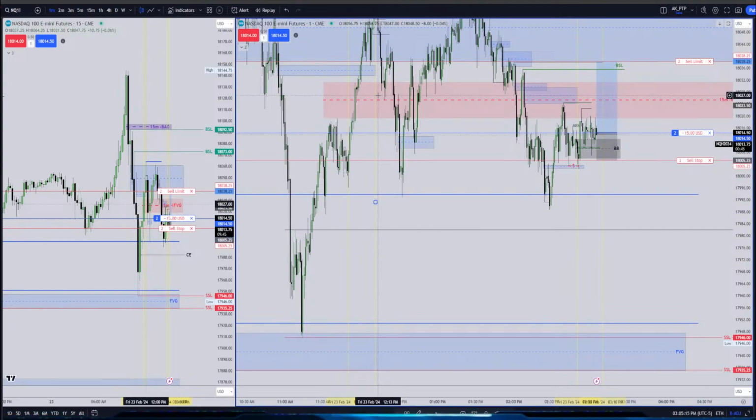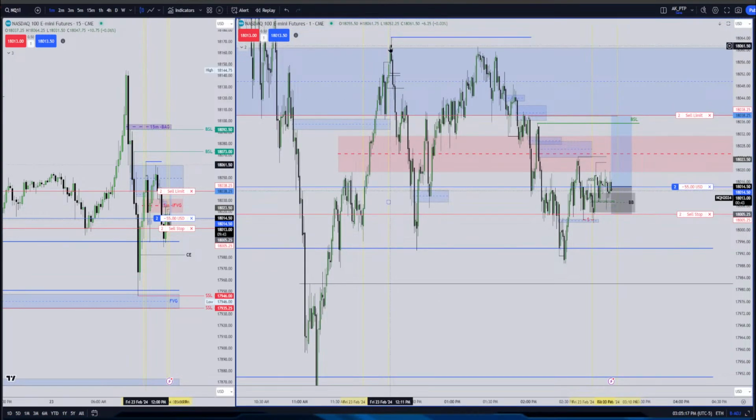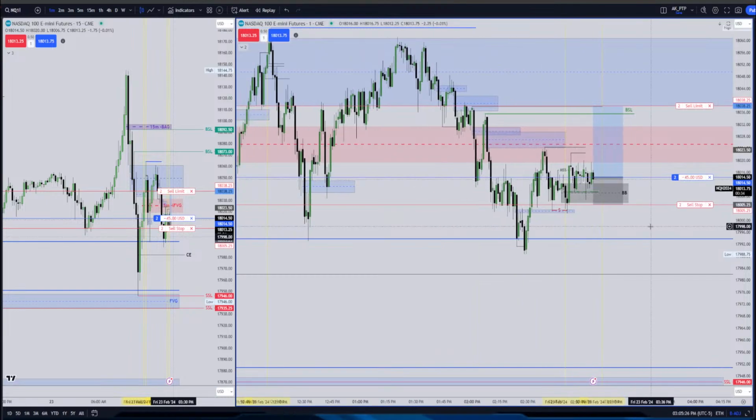From that area, the market came back again, went higher, again it came back, it went higher. So what is it?